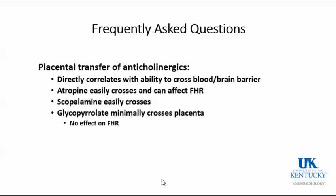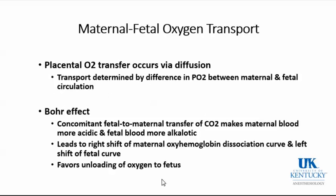It directly correlates with the ability to cross the blood-brain barrier. So, for instance, atropine and scopolamine both easily cross, and so they can affect fetal heart rate. Glycopyrrolate minimally crosses the placenta, so it doesn't have any significant effect on fetal heart rate. So just remember, if it's a drug that I think of as crossing the blood-brain barrier, then it's also crossing the placenta, and I'm going to see heart rate effects in the fetus. Glycopyrrolate doesn't, so I don't see significant fetal heart rate effects.